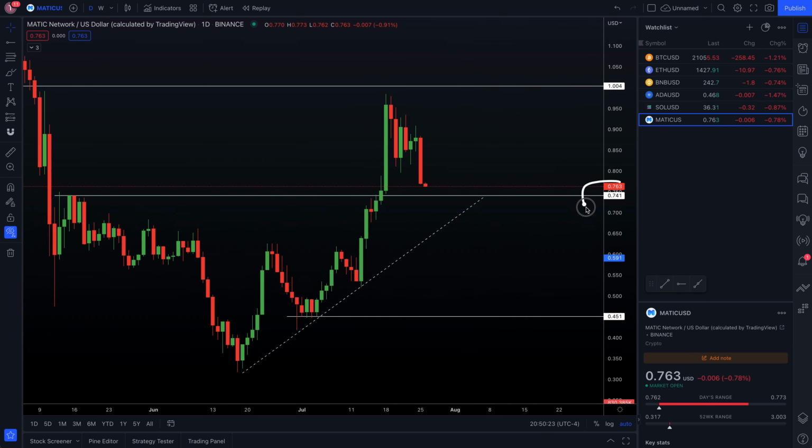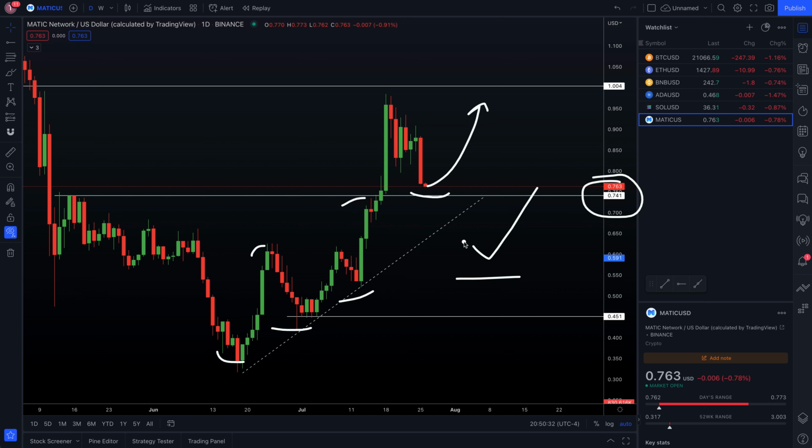Can we support above 74 cents is the critical question. If we do, great. It's game on, clear higher low. This one's been in a daily uptrend for quite some time now, which is fantastic. So MATIC definitely has the relative strength baton right now. Can it hold 74 cents is the question you need to ask and answer into the upcoming week's worth of trade here.